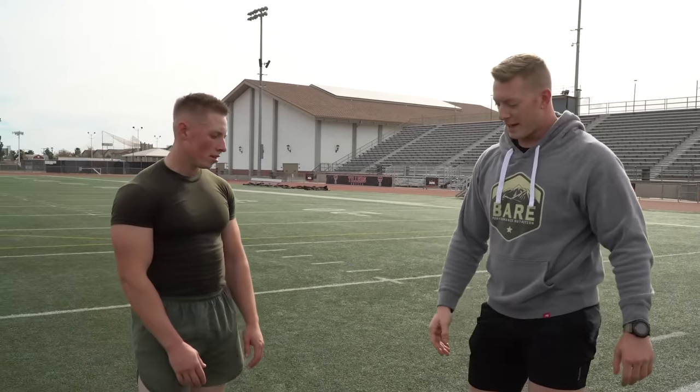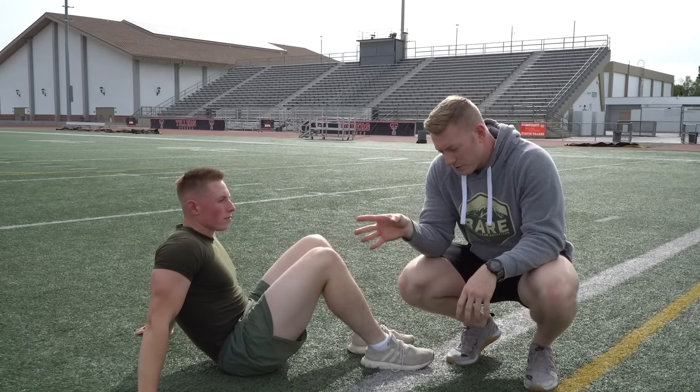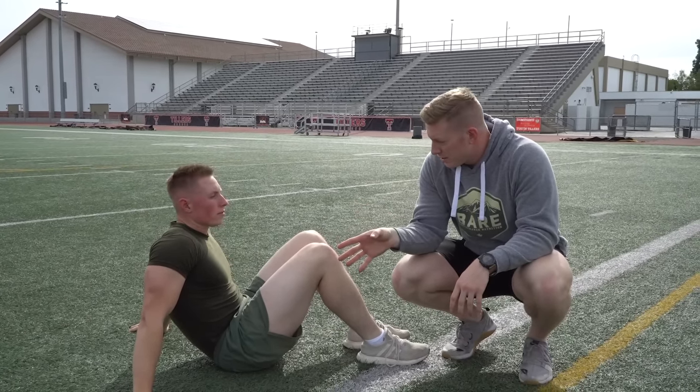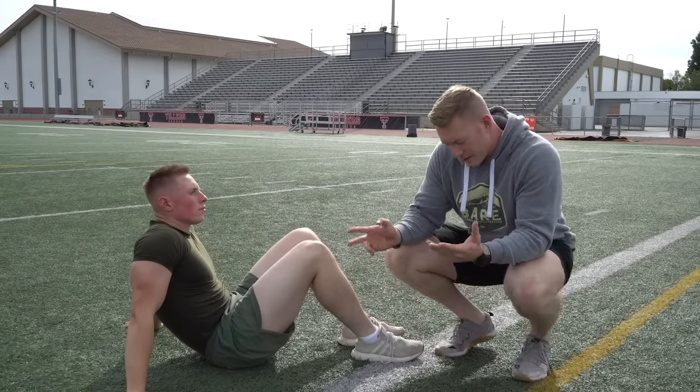Now we have the sit-ups. So I'm going to go ahead and explain how to do the sit-ups. In order to pass the minimum, it is 50. In order to be competitive for scores, 80 to 100. So I understand the Marine Corps, you guys do a lot of sit-ups, but it may be a little different than the Navy, so I'm going to explain it.